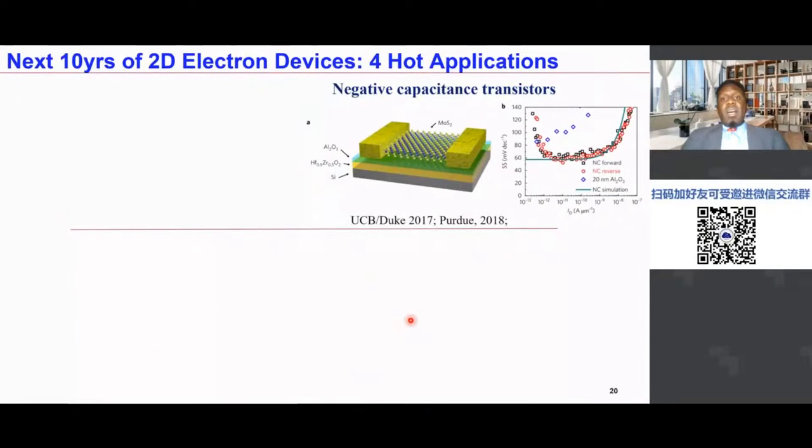So with that perspective on the last 10 years of progress on two-dimensional materials, especially in electron devices, I'm now going to focus on the next 10 years, the future. What are the hottest areas of applications? One of them is negative capacitance transistors. This is a transistor device in which you're using the 2D material as the semiconductor channel, and then you're using a ferroelectric, for example HZO, as the gate dielectric. When you do this, you can get a very, very energy efficient transistor.